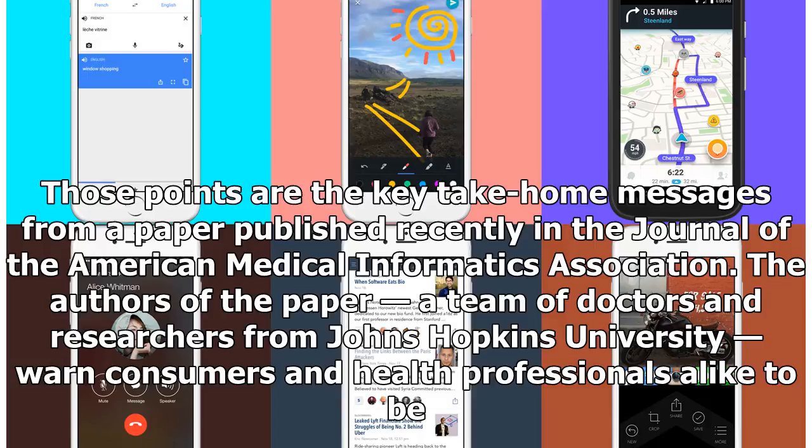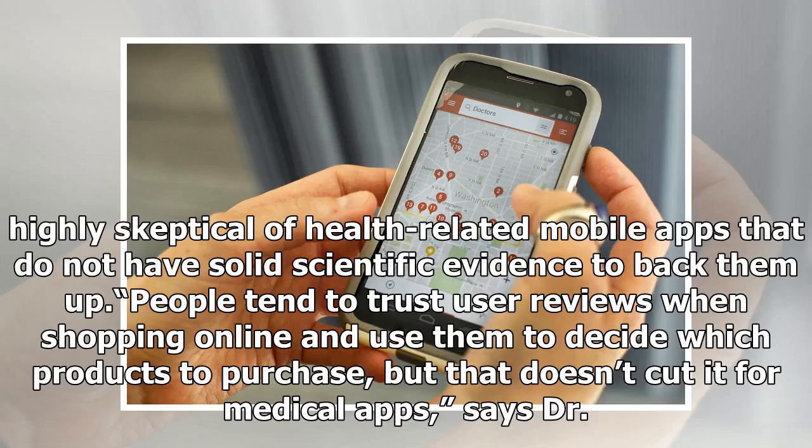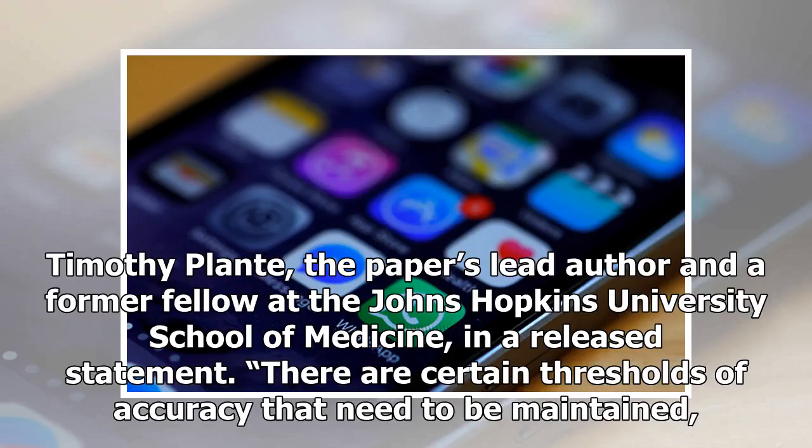Informatics Association. The authors of the paper, a team of doctors and researchers from Johns Hopkins University, warn consumers and health professionals alike to be highly skeptical of health-related mobile apps that do not have solid scientific evidence to back them up. People tend to trust user reviews when shopping online and use them to decide which products to purchase, but that doesn't cut it for medical apps, says Dr. Timothy Plant, the paper's lead author and a former fellow at the Johns Hopkins University School of Medicine.